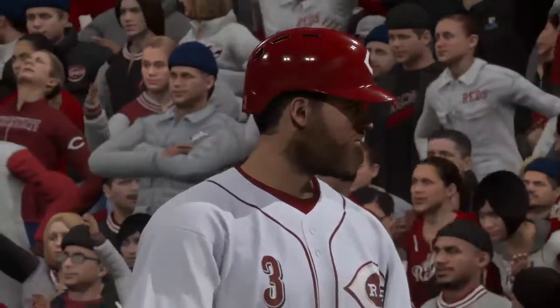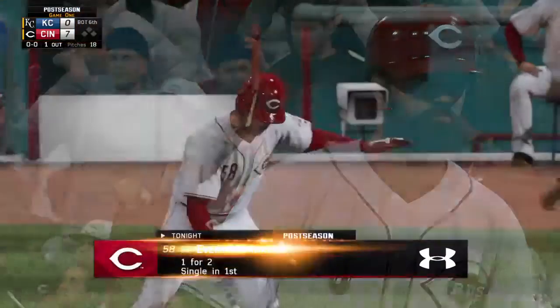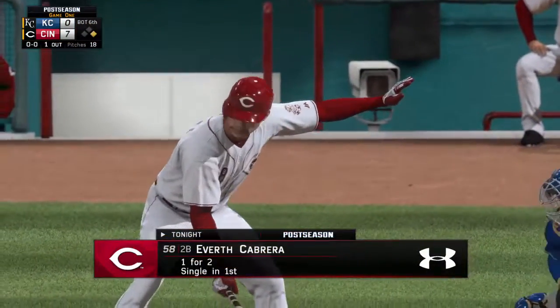Man, and what a night. His 4th RBI of the ballgame. He's just been on fire with runners on base. They can't get him out.